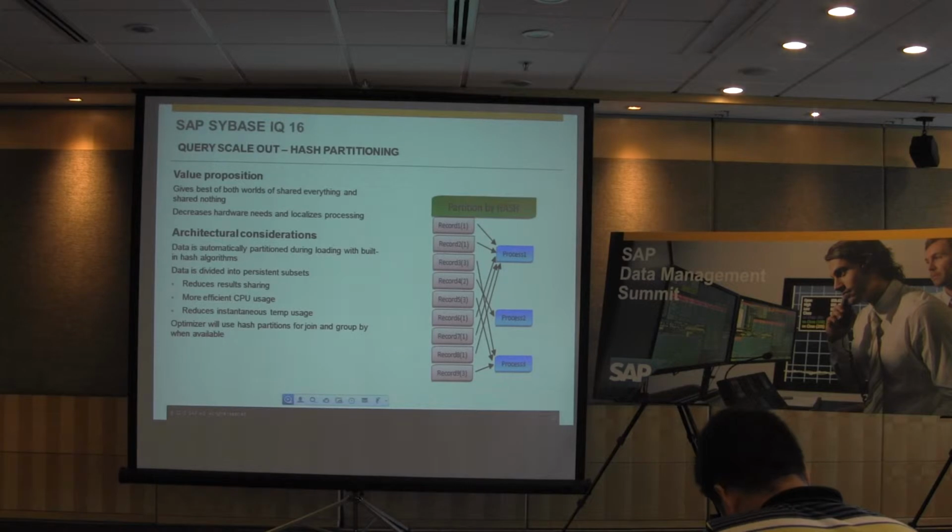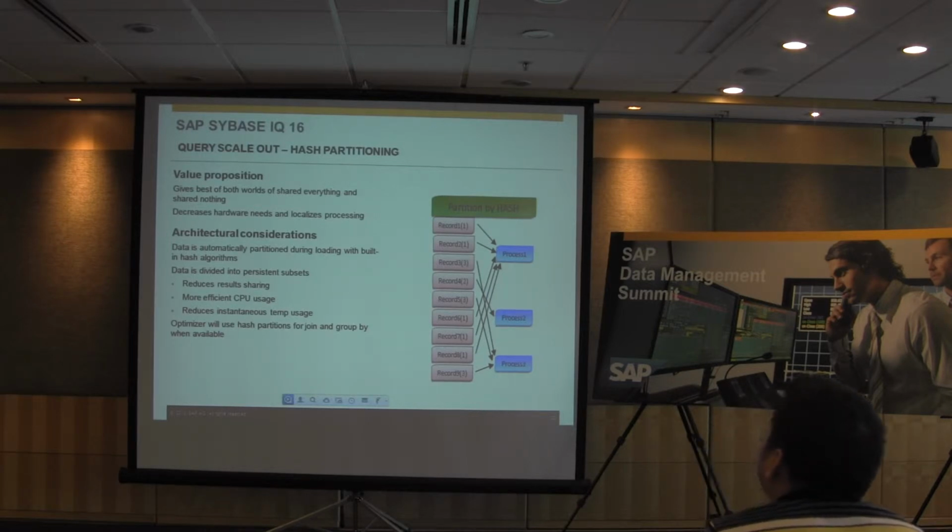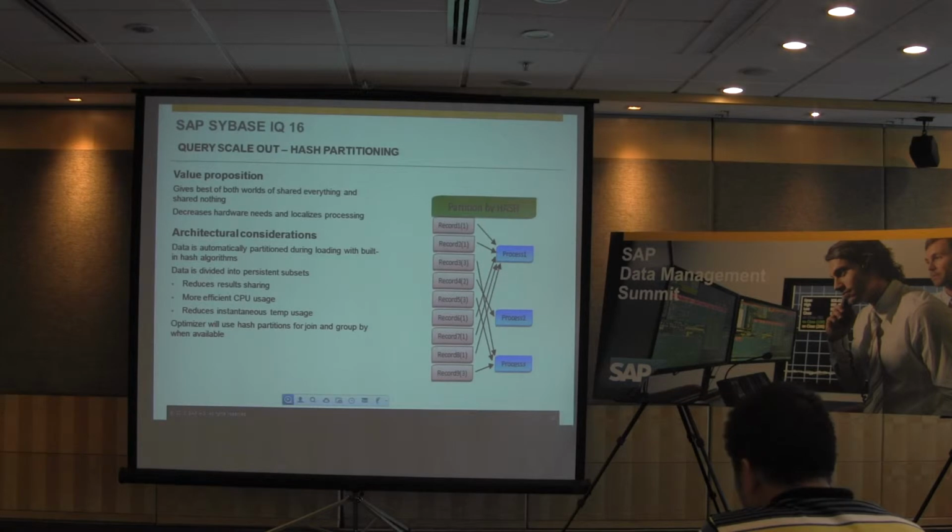It's distributed query processing, DQP, which means that when you run a query, you not only run it on one node server, we can add another node. If this node is fully used or overloaded, we can ask another node to help and speed up the query to give you a very quick answer.